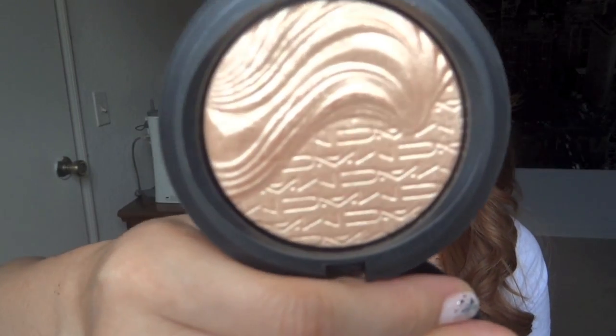This is from, I believe, the Extra Dimension, and this is a MSF in Whisper of Guilt. First of all, the little embossing or imprint, whatever you call it, in it is so pretty. I've already used it once or twice, so some of it isn't as detailed now, but I am obsessed with this. I was between this and Soft and Gentle, but Soft and Gentle kind of gave a gray cast on my skin, whereas this was really nice and gold.